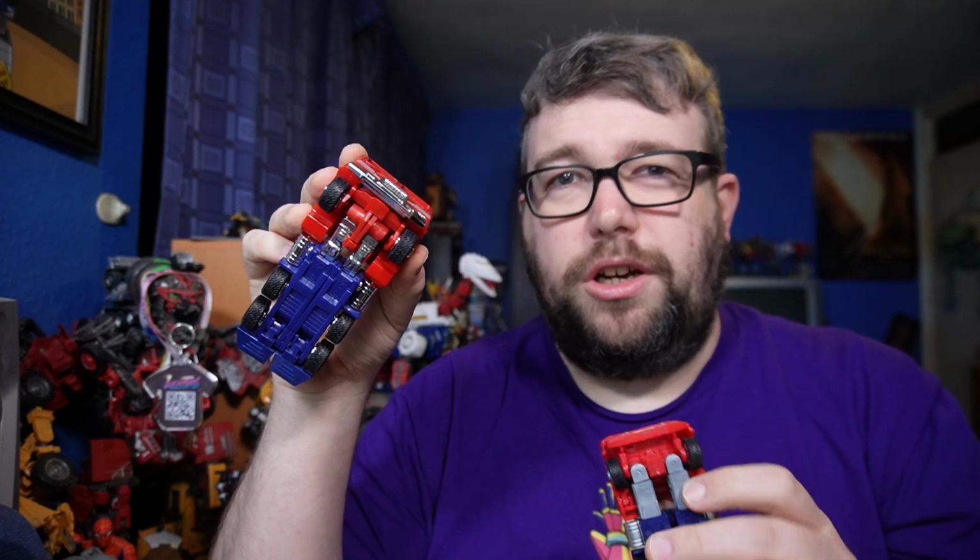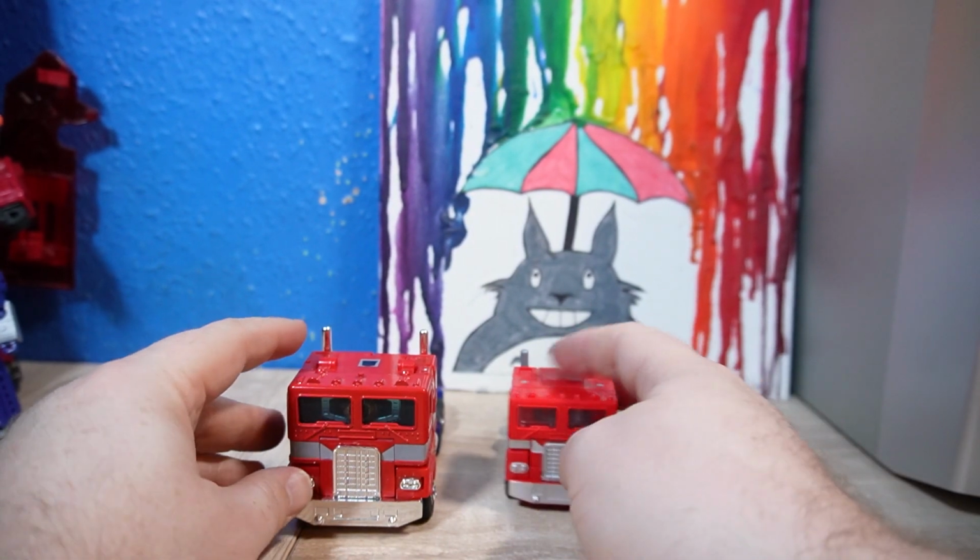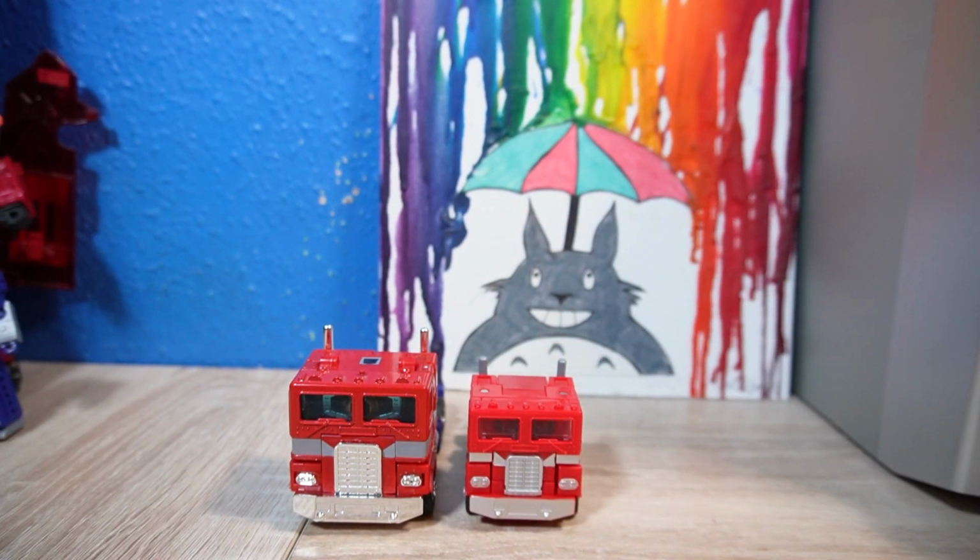Let's get up close with these trucks. Switching to close-up cam. Unsurprisingly, Legacy Prime is a little smaller. That's fine. Does feel a tad too small next to the other deluxe cars, but I've never been too fussed by scale.